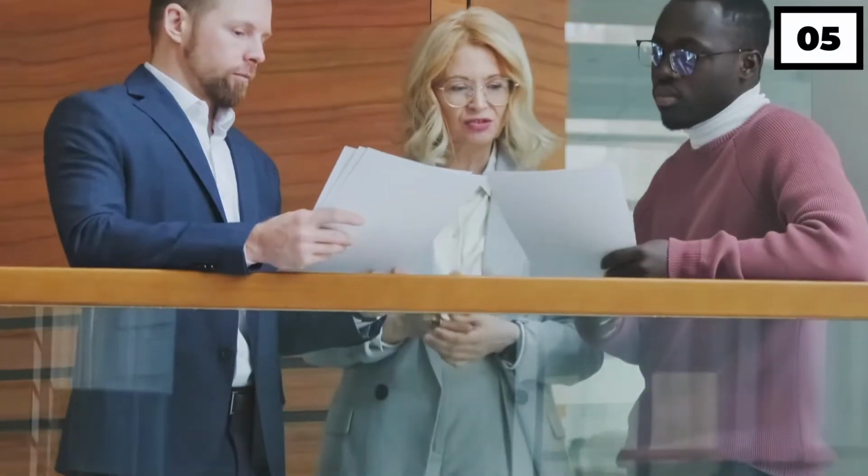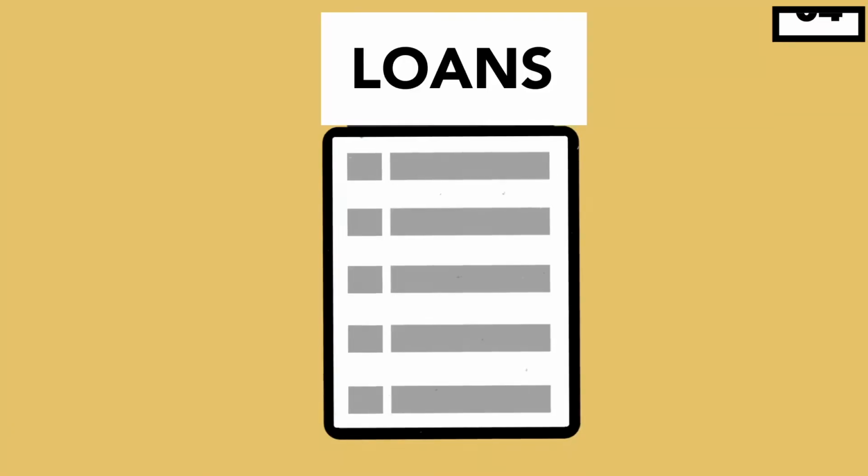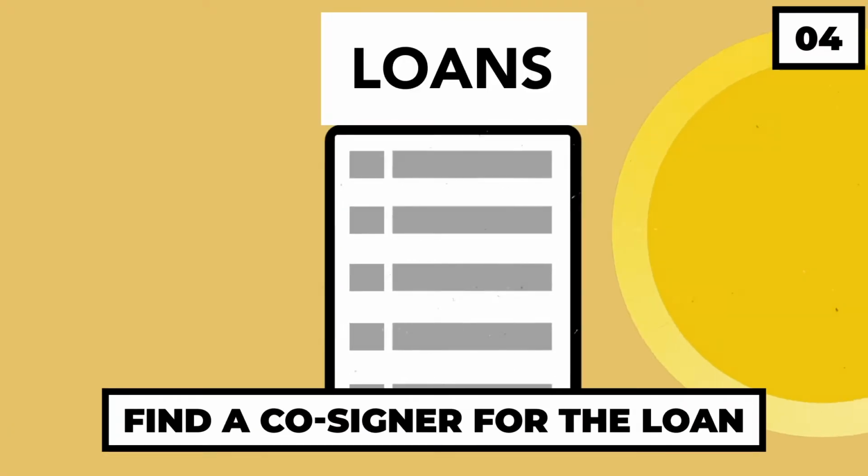The Consumer Financial Protection Bureau's interest rate calculator helps you see how your credit score, loan type, property price, and down payment amount impact your rate. The tool is updated twice a week with current interest rates. Number 4, find a co-signer for the loan.